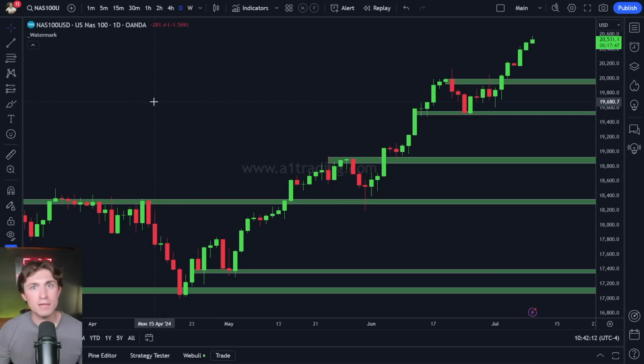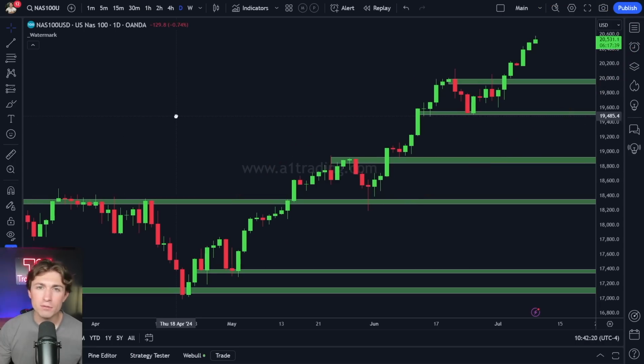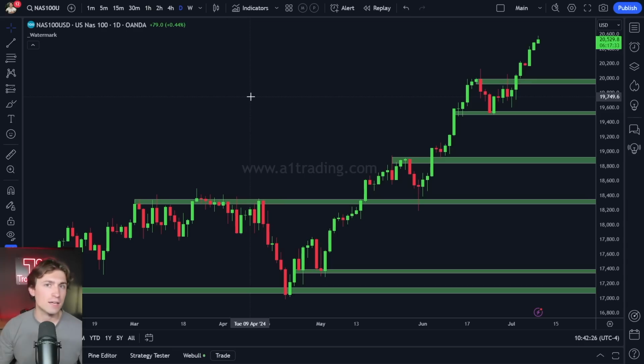So at the surface level, you would look at the NASDAQ and say, wow, this is a really good year for stocks in general. And there would be a little bit of misconception there, because although the NASDAQ itself looks really good, I want to show you what's actually forming under the surface. Is this market really that strong?